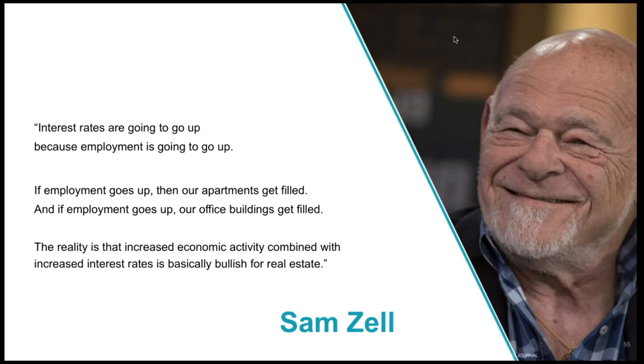So if employment goes up, you fill your apartments, your office buildings get filled, so you're actually getting more rental income. So you may lose out on the capital a bit as the market reacts to higher interest rates, but your income, as I mentioned earlier on, will grow at a faster rate than before. So that means a combination of high interest rates and rental growth, which is very positive for these markets.